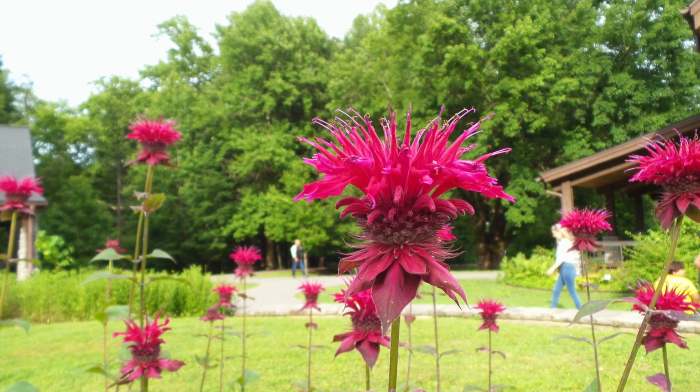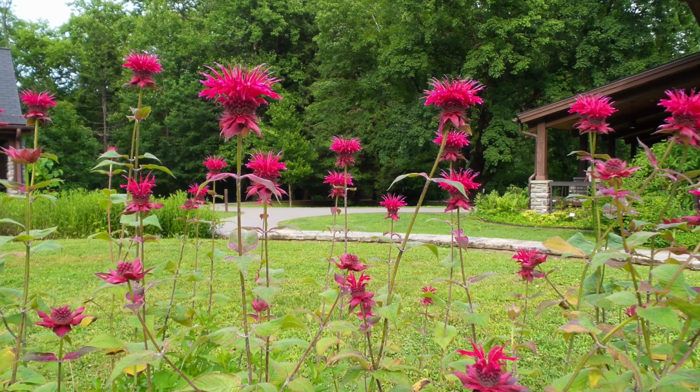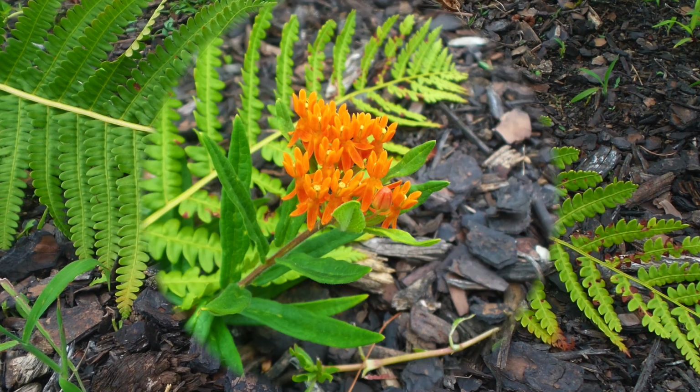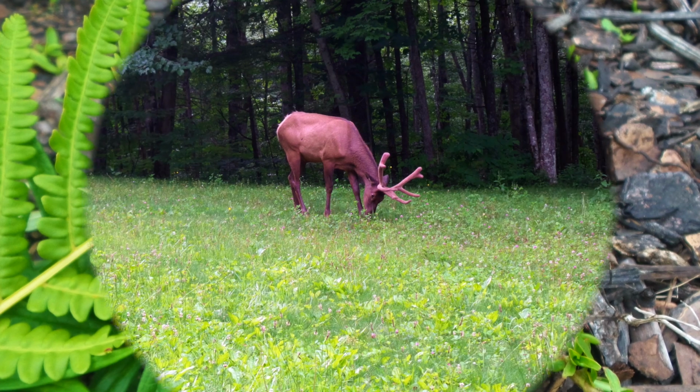Throughout the entire national park, don't forget to stop and look at the flowers. They are quite unique, and whether they are big like this or even small and microscopic, as this one is off of a fern, they're very important to the ecology of the Great Smoky Mountain National Park.